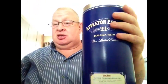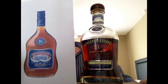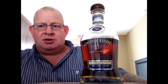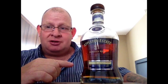I'm going to open this up and put it to one side. Straight away, I want to show you, there you go, that's your new Appleton 21 bottle. What a remarkable difference from that to that. It needed an upgrade. It's a bit like taking 007 James Bond and putting him in a pair of dungarees and a straw hat. It doesn't have the same effect, does it? This is the tuxedo version.